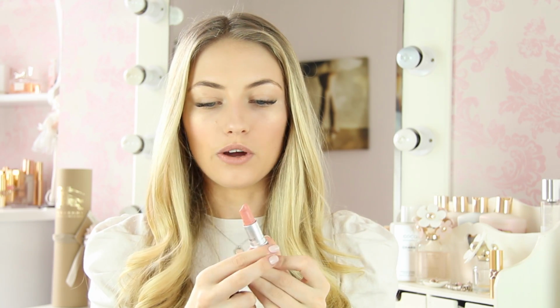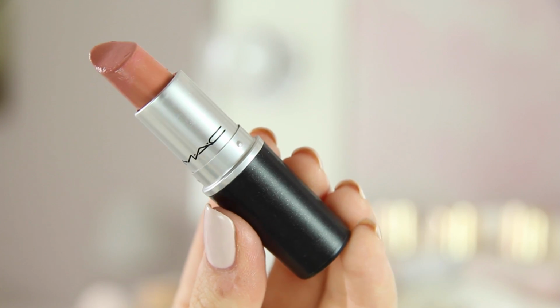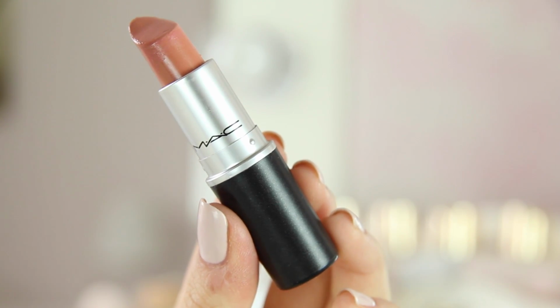And then finally, the last one in my collection is Pure Zen. So that's this one, which melted a while ago so it looks a bit odd, and this one is described as a frosted warm nude. So Peach Blossom was a frosted cool nude, and this is a frosted warm nude, and to be honest I've never understood this. I really think they should swap names, because this is much more peachy than Peach Blossom. It is a lot warmer.